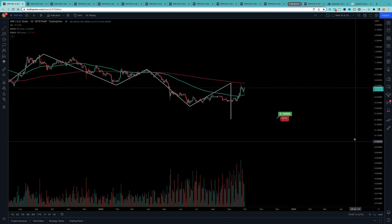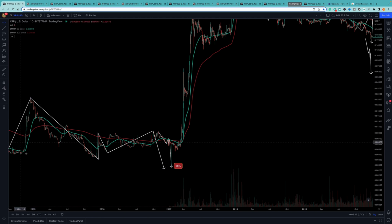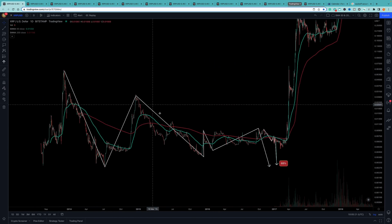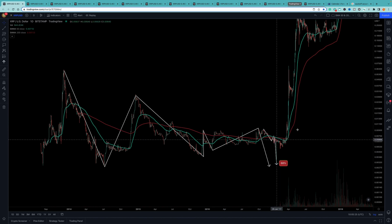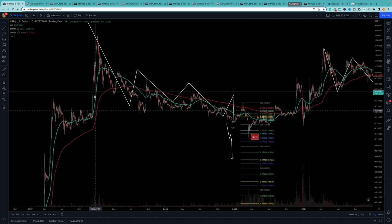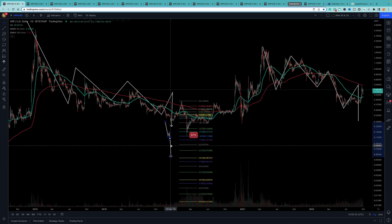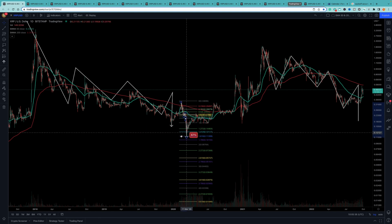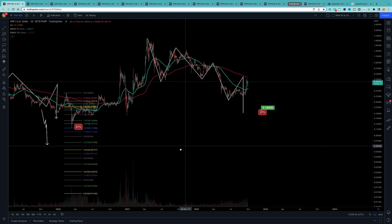And just to qualify why I'm thinking that, look at this pattern here. And then equally this pattern here. It's exactly the same pattern here. And this here is exactly the same pattern here. There's both, exactly the same on both. Both bottoms are doing exactly the same.